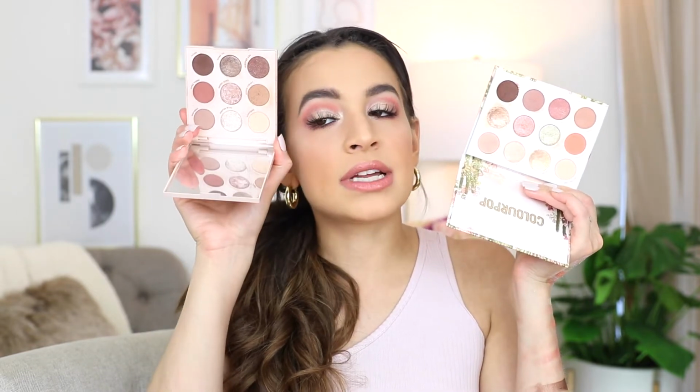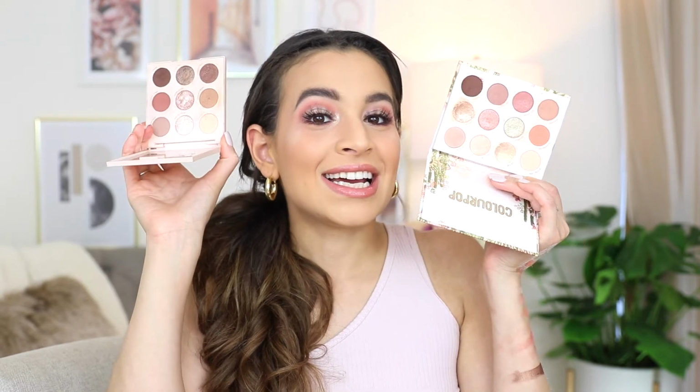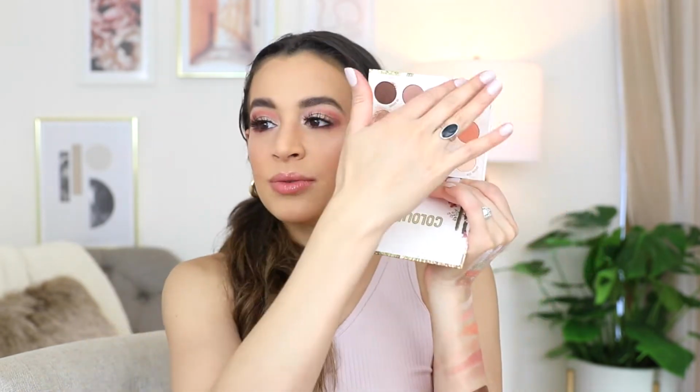I find that these are quite similar, but you do get some more variety with mattes in here, even though you have 3 less shades. I kind of think you have to do that when you have less shades to get just more variety and not repeat shades. Like this whole bottom row, well, basically these 4 could have been switched up a bit to give us a little bit more variety, but we'll get to that a bit more in the tutorial. But those are all the shades in the palette. That retails for 18 bucks.